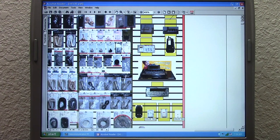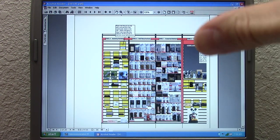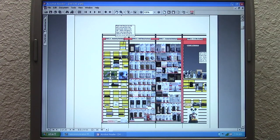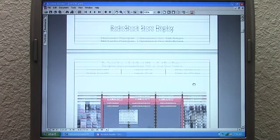We can obviously scroll down, like let me zoom out here. So this is the same image on the first screen, just enlarged a little bit and split off onto two separate pages. So this would be what you would want to use to get a closer look at all this.